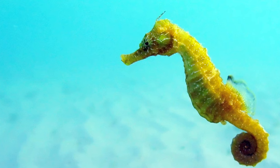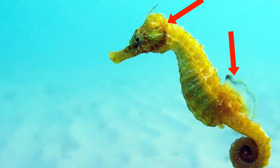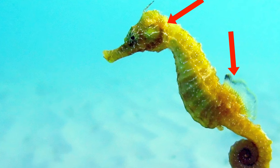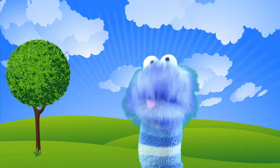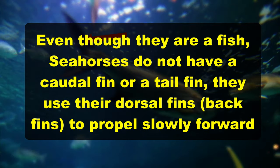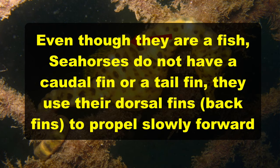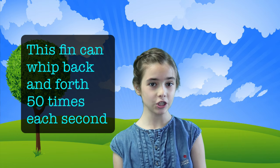Seahorses are the slowest swimmers of all fish species. They have three main fins to help them swim and steer. One fin is on their back and one small fin on each side of their head. And seahorses also have a fourth fin under their belly, and this helps them stabilize their body in the water. And even though they are a fish, seahorses do not have a caudal fin, or a tail fin. They use their dorsal fins, or back fins, to propel slowly forward. This fin can whip back and forth 50 times each second.